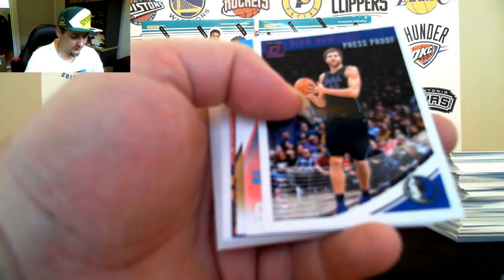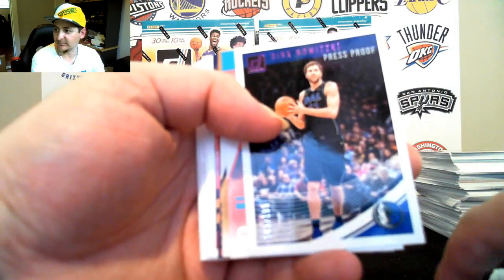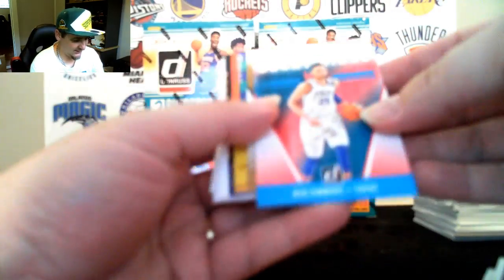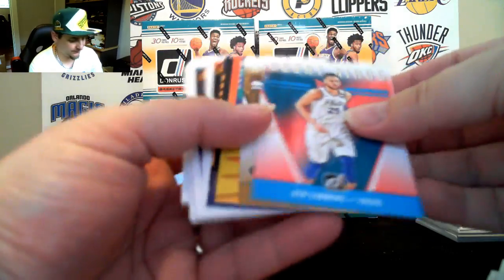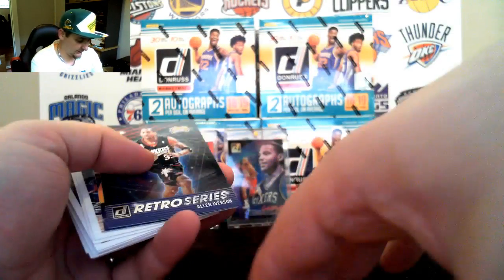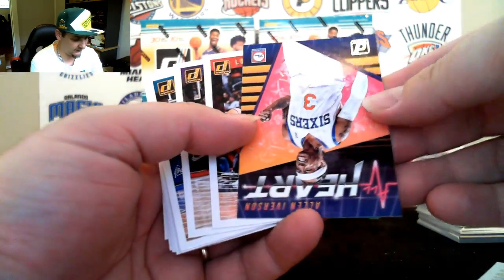Press proof Dirk Nowitzki number 199 for the Dallas Mavericks. Am I just dream shopping? Ben Simmons Court Kings for the 76ers. Wilt Chamberlain Hall Kings for the 76ers. We had the Greek Freak All Stars, Retro Series Allen Iverson.